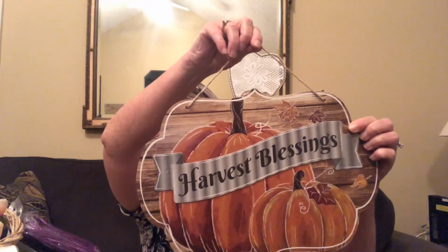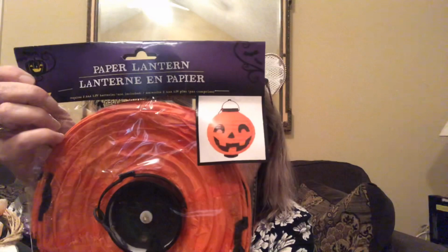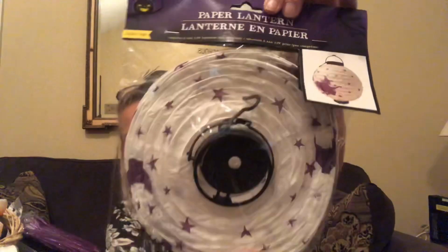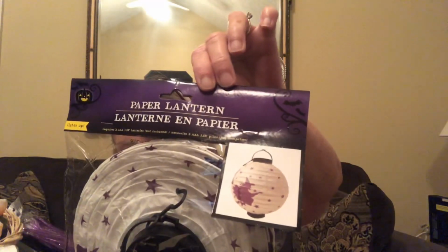I picked up another one of these Harvest Blessing signs. I like the shape of that, and I do have another one. And then these are paper lanterns. There's a jack-o'-lantern. And this one is a witch with stars. You can see the picture right there.